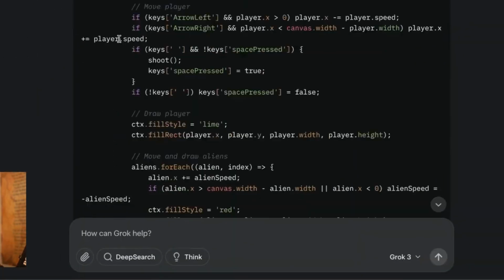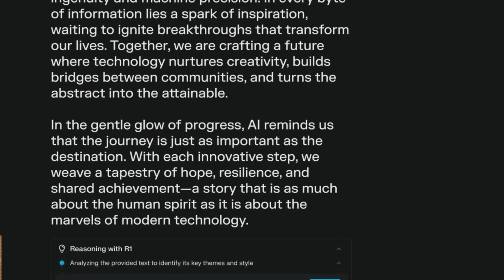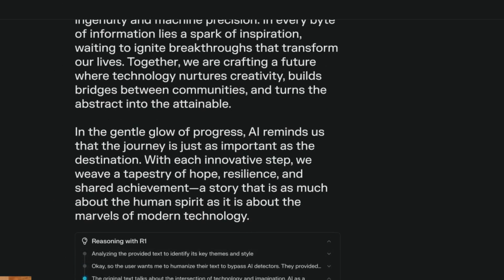We'll do the same in Grok. We'll do the same inside Perplexity deep reasoning mode, simply because the main website's not working, so we can just use Perplexity's method of using that for now.